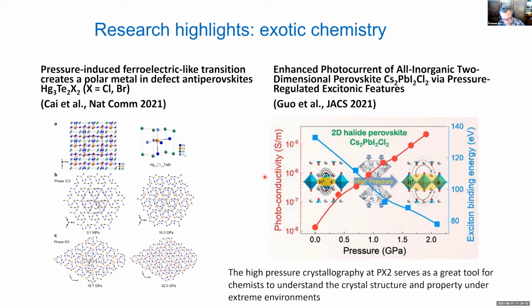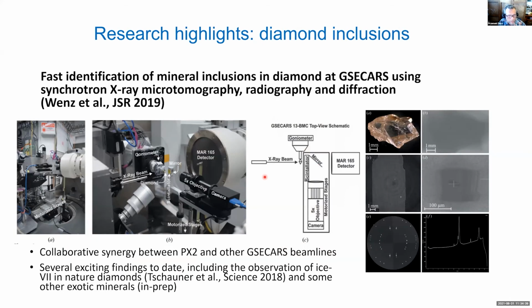So this translates to a difficulty with producing super high profile papers in journals like Nature or JACS. But because of the design of this instrument, and because of the high quality of detector and focusing and so on, we are able to often offer these opportunities that enable people to still discover these exciting phenomena and report them in high profile papers.